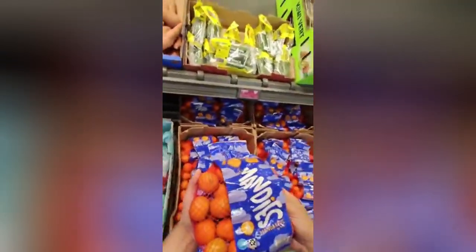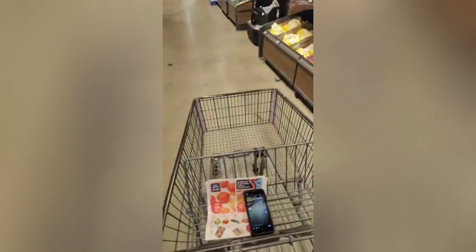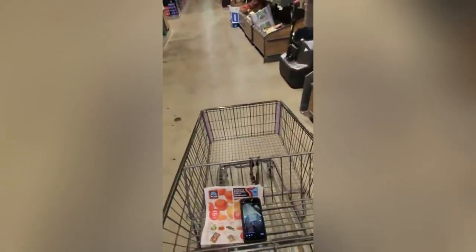They're really tiny. It's not something I would get. They look much bigger in the picture. Where are those avocados?